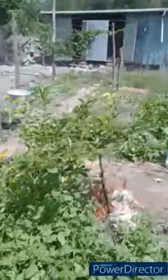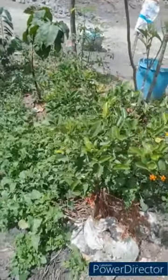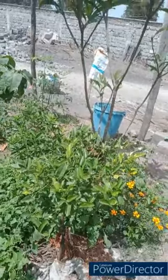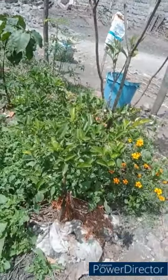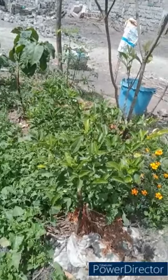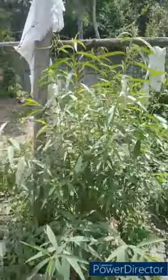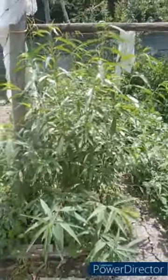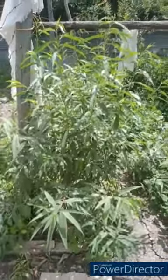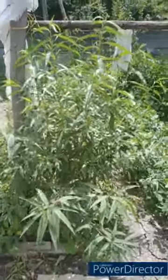And then I have this lemon tree, which is about a year old, and the same nice bush tree, fruit tree. I'm still waiting to see what kind of fruit it brings up.